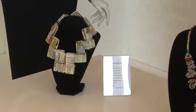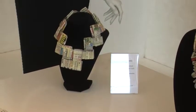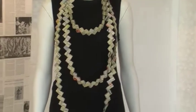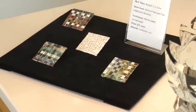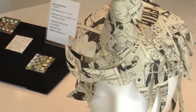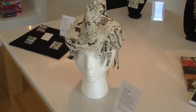Next up is Weston artist Fruma Markowitz, who worked with yellow pages to make this choker and the 3-strand necklace and cuffs. And next, on the corner, are brooches by Molly Keller. And then next up is a terrific manga headdress by Westport artist Liz Liggett, who's also with us this afternoon.